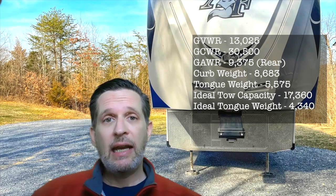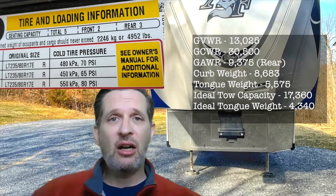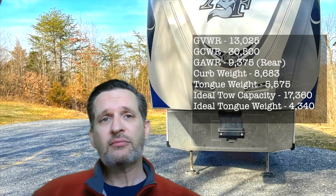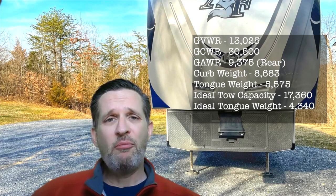However, you can estimate. First, you can subtract the max weight for occupants and cargo from the GVWR. The max weight for occupants and cargo is on one of the stickers inside of the door. So in my case, the GVWR was 13,025 pounds minus the 4,952 pounds, which was the max weight for occupants and cargo. And this equals 8,073 pounds using those Chevy parameters.